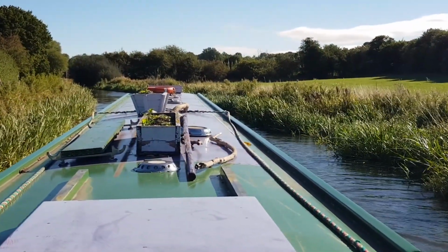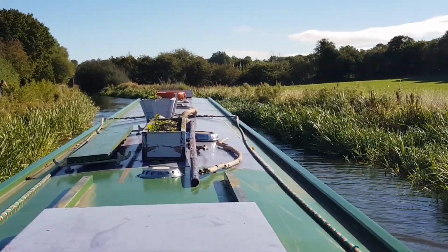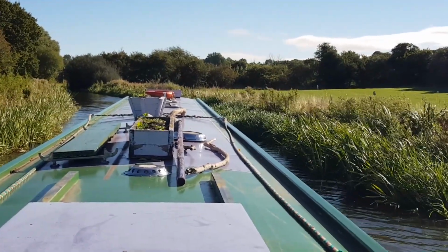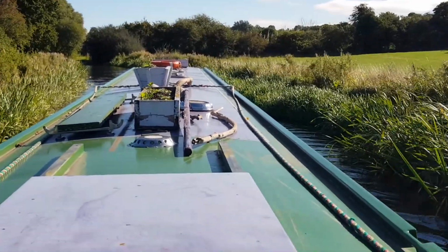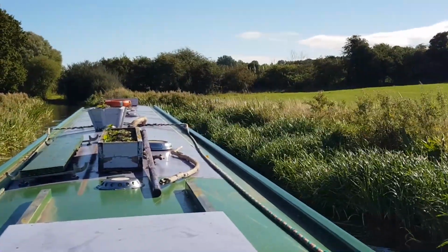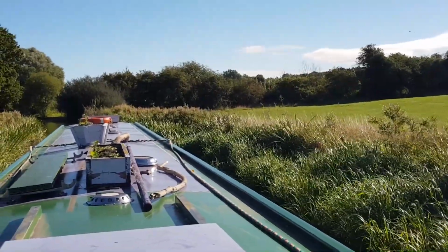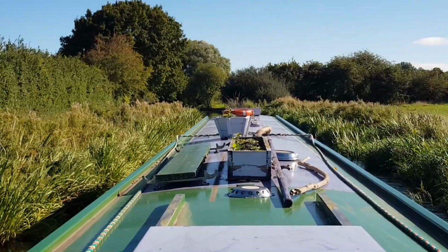It's the morning of day 12. What is it today? Wednesday. God, I hope so. Yeah, Wednesday, 9th of September. On the final little stretch of the Chesterfield Canal from wherever we moored. I'm not actually sure where it was. It seemed like in the middle of nowhere. Probably wasn't. We're a couple of miles outside West Stockwith. We've got a couple more locks to do. Then we're going to fill up with diesel.